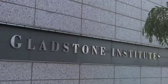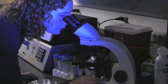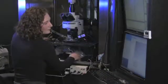And I'm with my colleague Talia Lerner to tell you about a discovery we've made that may one day lead to a new treatment for Parkinson's disease. In my lab, we focus on Parkinson's underlying mechanisms so that we can develop new ways to combat the disease.